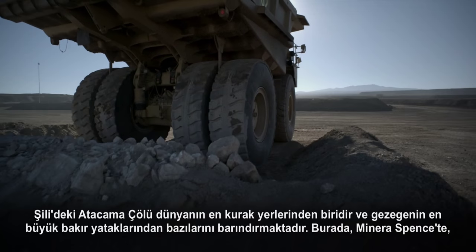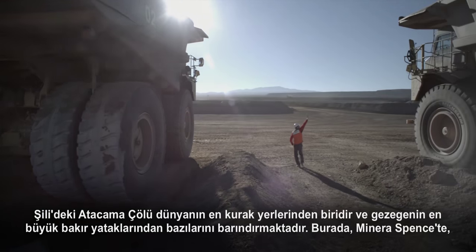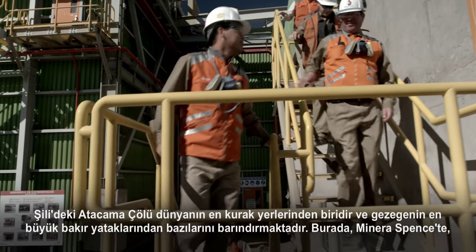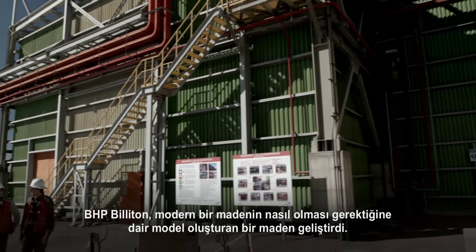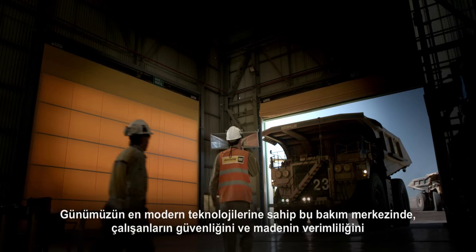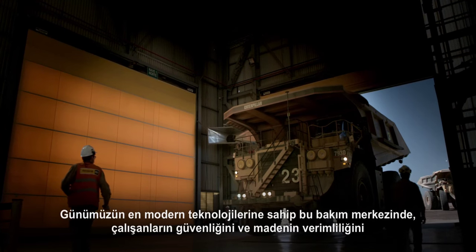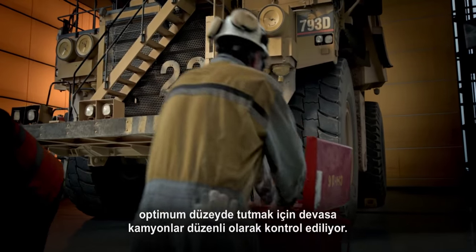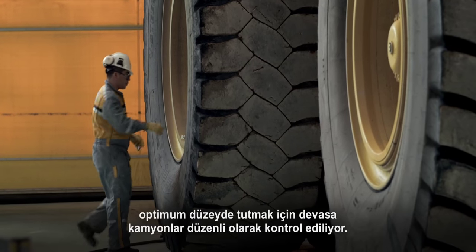Chile's Atacama Desert is one of the driest places on Earth and home to some of the planet's greatest copper deposits. Here at Minera Spence, BHP Billiton has developed a mine that is a model of how a modern mine should be run. In this state-of-the-art maintenance shop, massive haul trucks are checked on a routine basis to ensure that the safety of the workers and the efficiency of the mine are kept at an optimum level.